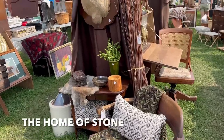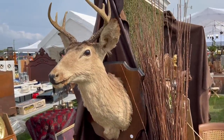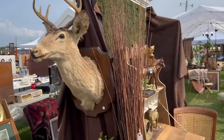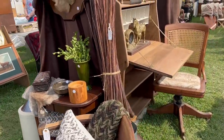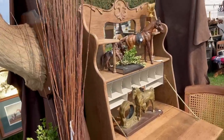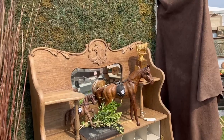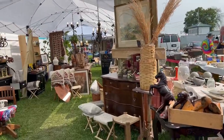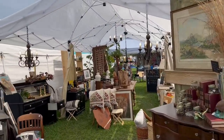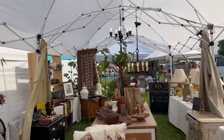This booth was called The Home of Stone, and it really caught my eye because it had more of a masculine decorating style to it. I have two older boys, and you're not going to do like this cutesy room, so I do like to look at that kind of style as well. As a booth perspective, I like how she used this moss as a backdrop. She definitely could decorate. I loved her chandeliers and a lot of her pieces. Her booth just had that high-end look to it.